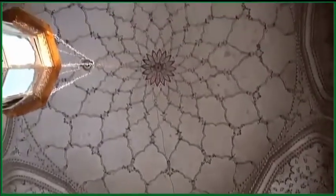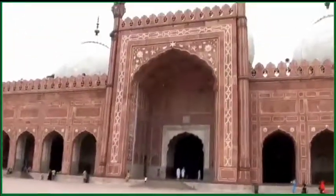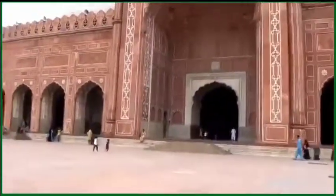The prayer chamber has a central arched niche with five smaller niches flanking it. The mosque has three marble domes. The largest one is in the center of the mosque. Both the interior and exterior of the mosque are decorated with white carved marble. The chamber on each side of the main prayer hall contains rooms which are used for religious instruction. The mosque can accommodate 1 lakh worshippers in the prayer hall.